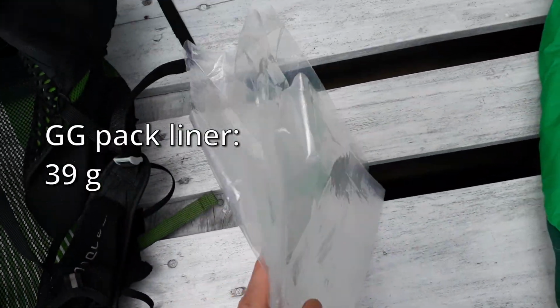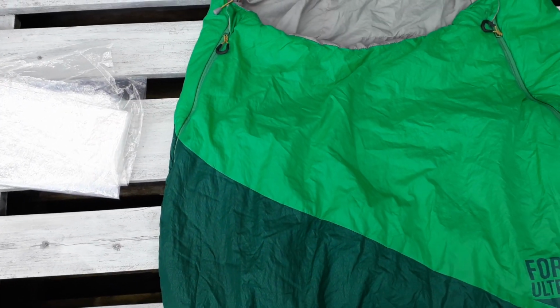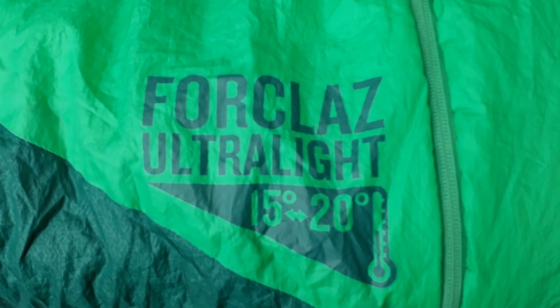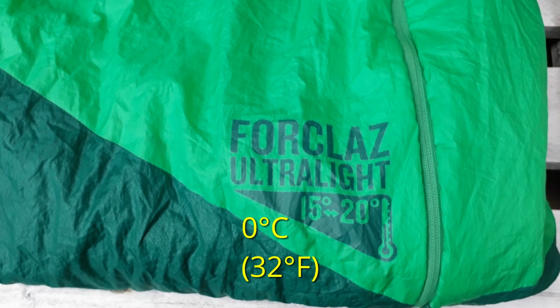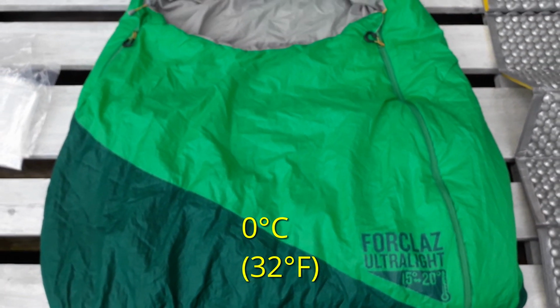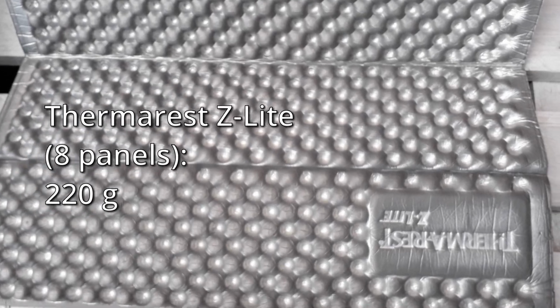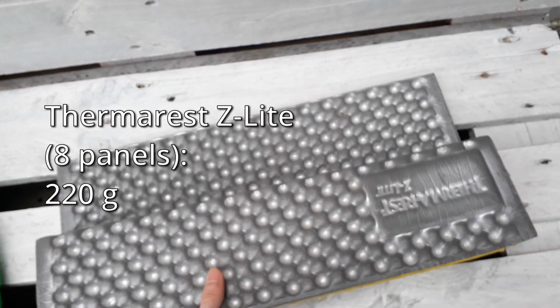Then I have this backpack liner, which is a plastic bag to keep stuff dry. My sleeping bag is this ultra cheap Decathlon sleeping bag, 20 euros a few years ago. It's meant for summer temperatures, but I have taken it down to 0 degrees Celsius, which is ridiculous, but that just shows what type of individual I am. Great sleeping bag. And then my sleeping pad, which is the Thermarest Z Lite, a foam pad cut down to 8 panels, which is torso length for me.